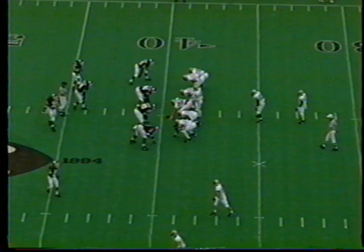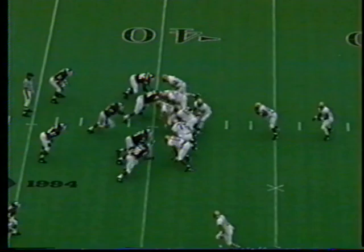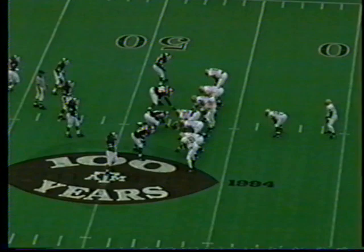High formation, slot left. Now they put the tight end in motion. He goes right to left and goes set. Long count by Watson. And they'll hand off to Khalif Muhammad. Around the corner he goes. Got by one man, and he will drag one of the Aggies with him out of bounds at the 47-yard line. Lewis is the fullback.